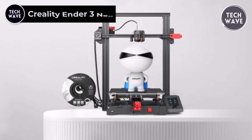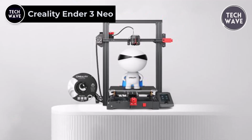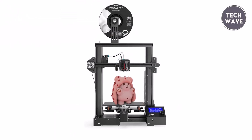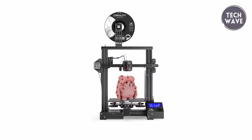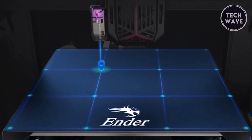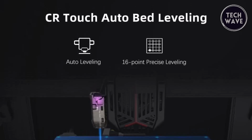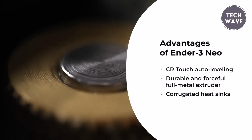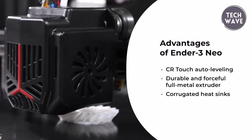Creality Ender 3 Neo. The Creality Ender 3 Neo is a reliable and feature-packed 3D printer that offers exceptional value at just $204. Designed to streamline the printing process and enhance user experience, the Ender 3 Neo combines cutting-edge technology with user-friendly features. One of the standout features of the Ender 3 Neo is its upgraded CR Touch 16-point automatic bed leveling technology. This intelligent leveling system eliminates the need for manual leveling, saving users valuable time and ensuring precise printing height adjustment across the entire print bed.